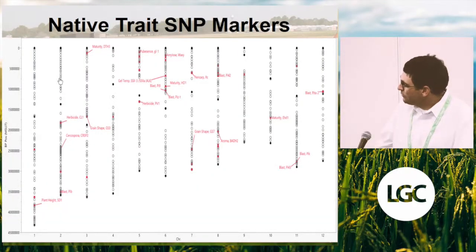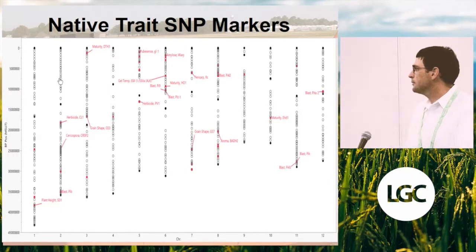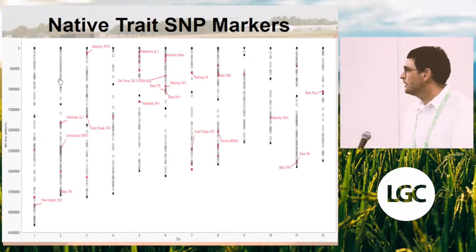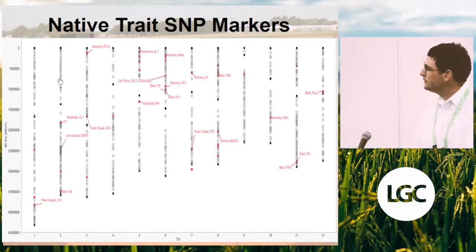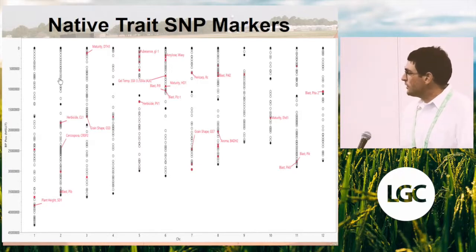So this is a map of all the different KASP assays that we've designed and validated in our germplasm, and don't worry about trying to read those, but we probably have about 20 different loci that we have markers for. Some of these loci I'd say are ideal for marker-assisted selection. It's a 3-to-1 Mendelian type of trait. Some of them, in my opinion, are probably not the best targets for marker-assisted selection, because they might only explain a portion of the overall variation. But I put this up here to say, okay, there are many traits, there are many others. There are probably more than those discussed at this conference.